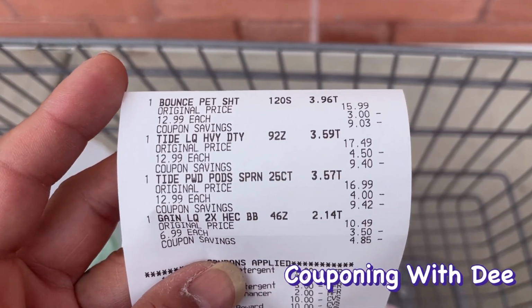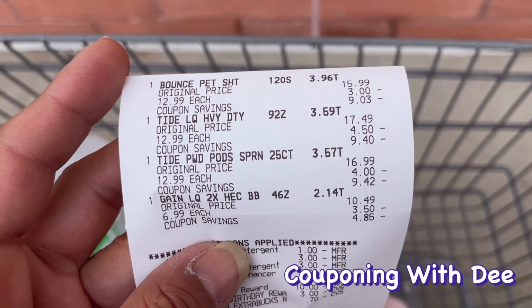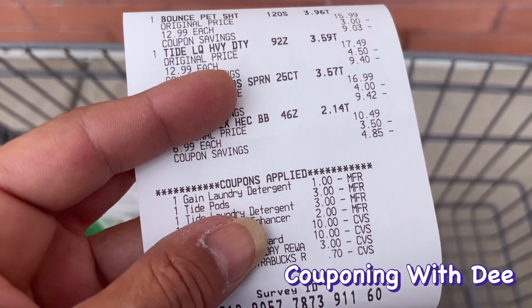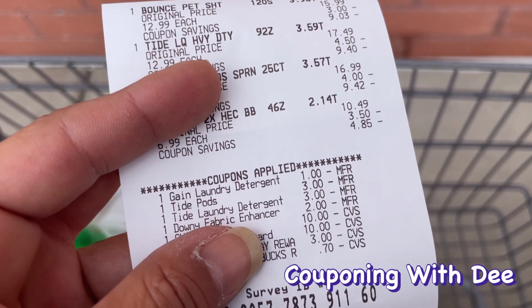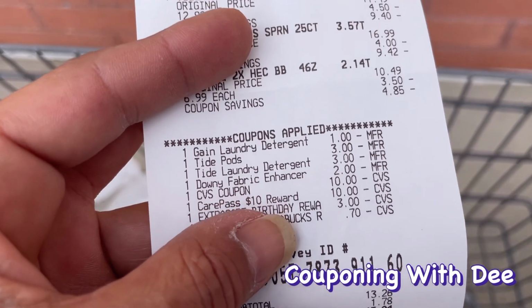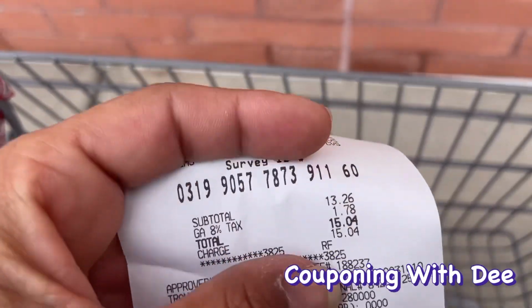The Bounce was $12.99, so was the Tide liquid, so were the Tide pods. The Gain liquid was $6.99. $1 Gain attached, $3 Tide attached, another $3 Tide attached. The Downy attached for the Bounce, I gave them $23.70 in extra bucks.